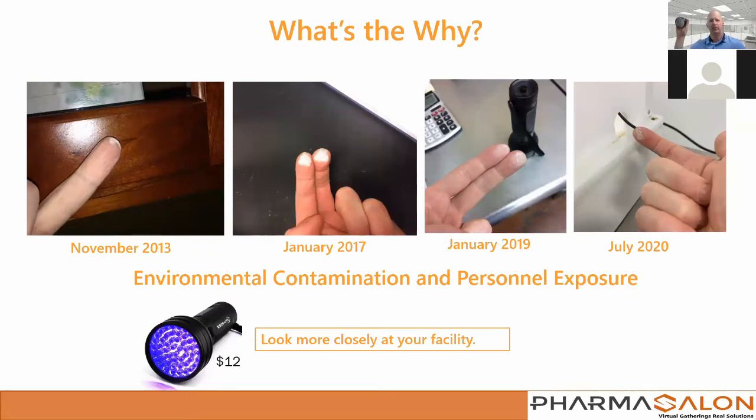I'm the guy who actually goes around to the pharmacies, and I carry my little flashlight. You can get one yourself for $12 at Amazon. If you're an Amazon Prime member, it'll ship for free. And by the way, I don't get paid on flashlights, but I ask you to please look closer at your facility, see what's truly going on, because this is at the heart of what I do here.